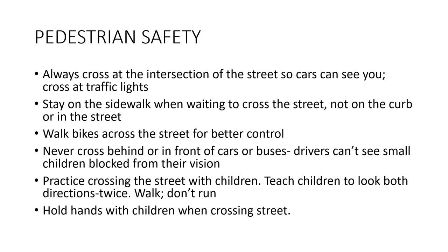Practice crossing the street with children. Teach children to look both directions twice. Walk, don't run. They need to look both directions, left and right, and they need to walk. If they see a car coming and they feel the need to run, it's a no-no, because the car is too close. It's better to wait until the car goes by. Or if they run and they trip and fall, and there's a car coming, they might not have enough time to get up and start running again. So teach them that it's always best to walk.